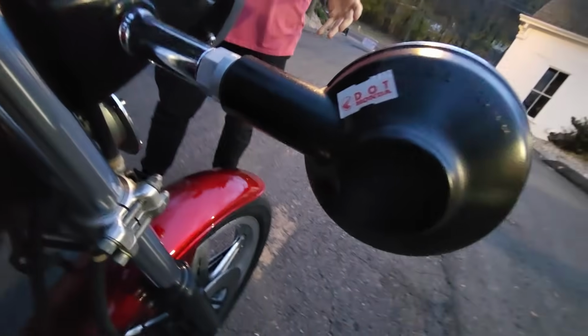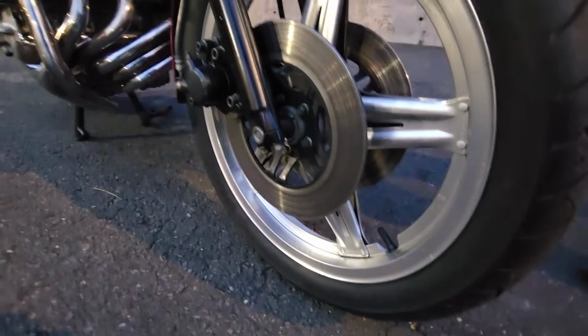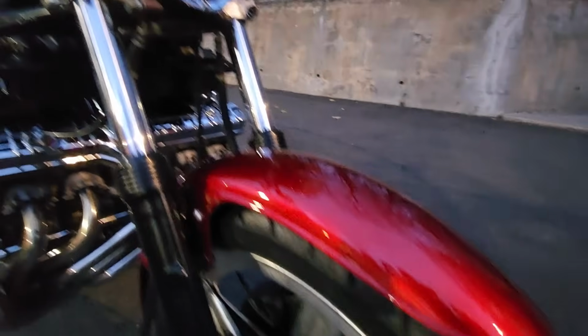This is a bike you can get on, turnkey, go, no questions asked, no issues with it, no future maintenance needed. Brand new tires, everything is just superb, perfect. The paint job is impeccable.